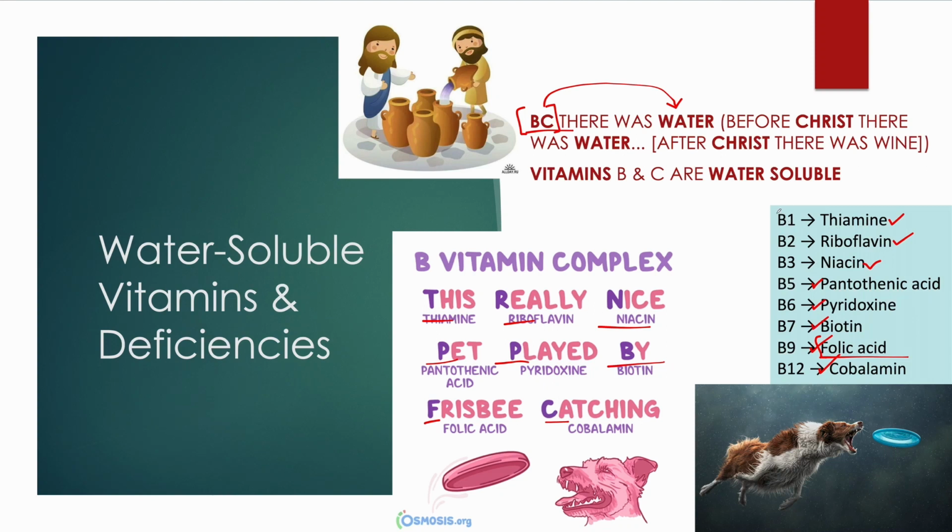Usually in the test, you'll have thiamine and in parentheses B1, or I'll just say vitamin B1. Same thing for the fat-soluble vitamins. Knowing vitamin A, vitamin B, vitamin C, that's good enough.